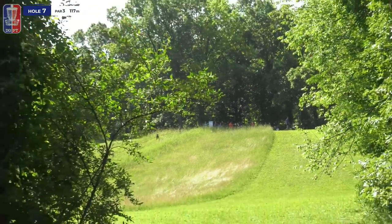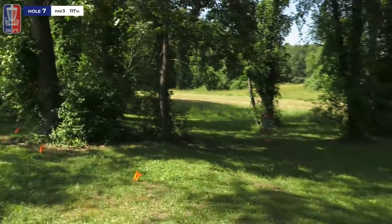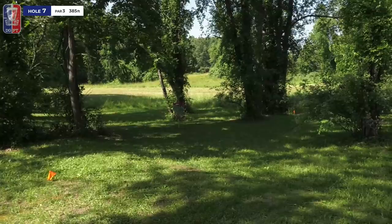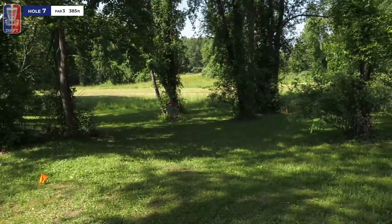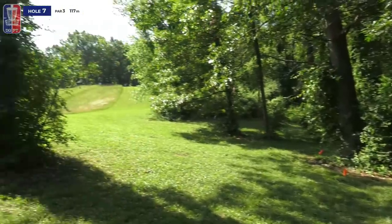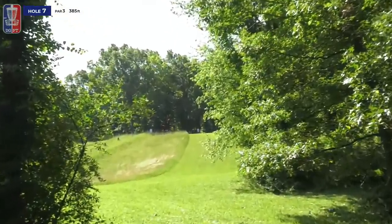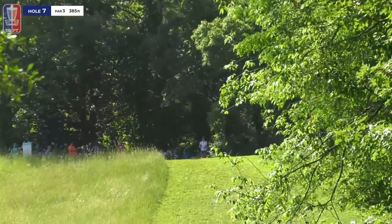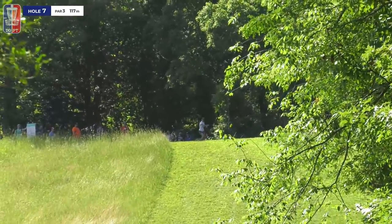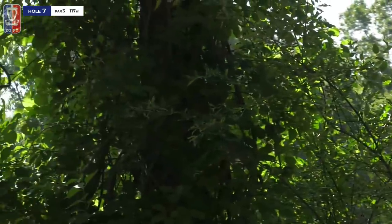I believe this hole. This is Paige Pierce, possibly. Wow, what a drive. If that was Paige, that was an amazing drive down the hill. I couldn't really tell who that was, but this will be hole 8. Oh, no, this is hole 9. Pardon me, I don't know what hole they're on, but I do know that was an amazing tee shot down the hill.